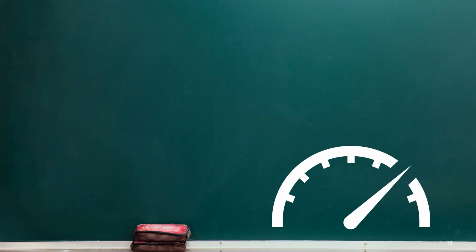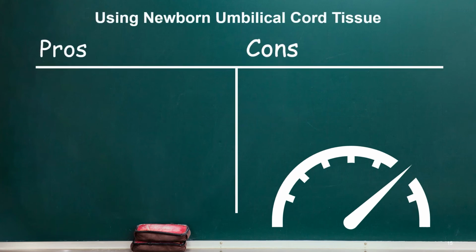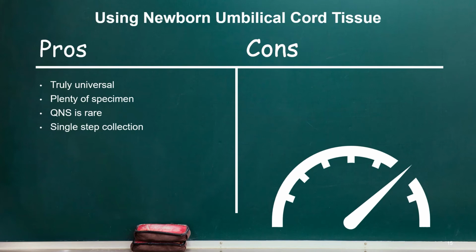So we started looking into considering umbilical cord tissue as a newborn specimen type. The pros are it's truly universal. And as the nurse manager mentioned, there's plenty of specimen. Quantity not sufficient is rare. A little feedback from our laboratory: over 15 years, we've had like 4 cases. It's a single step collection, which means there's less opportunity for specimen identification integrity issues. The drugs are distributed homogeneously all the way down the length of the umbilical cord. The integrity of the specimen ID is much improved. One baby, one mother, one collector, 2 cuts, in the cup it goes. You put the seal on it. There's no chance of that being mixed up with another specimen.